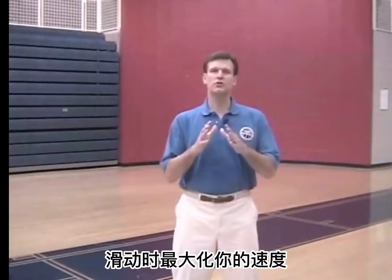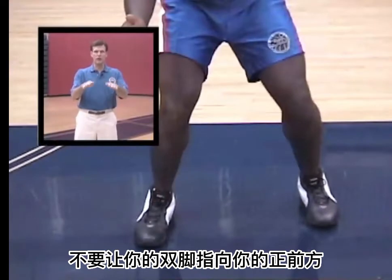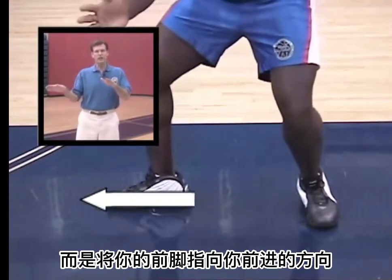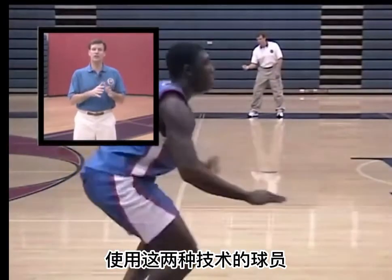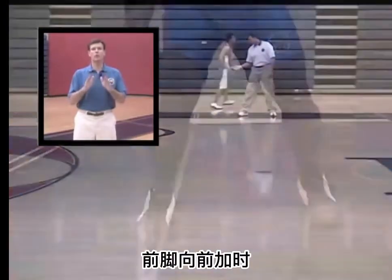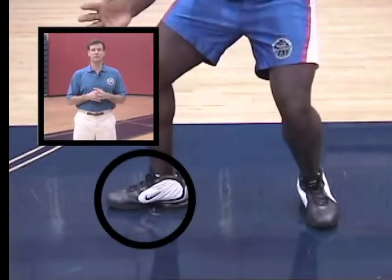To maximize your speed when step sliding, don't keep both of your feet pointed straight in front of you. Instead, point your front foot in the direction you're heading. We actually timed players using both techniques and discovered that players are considerably quicker when pointing the front foot forward. Plus, it's easier on the ankles.